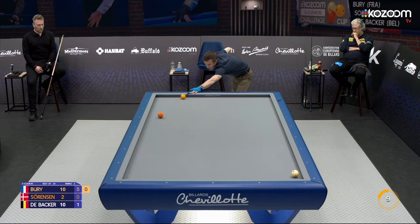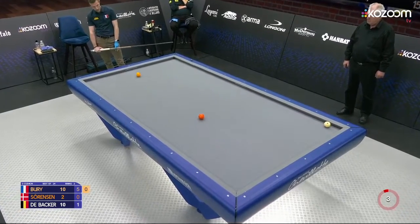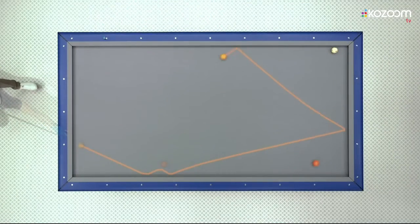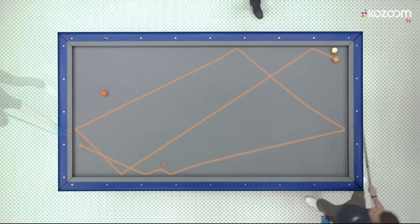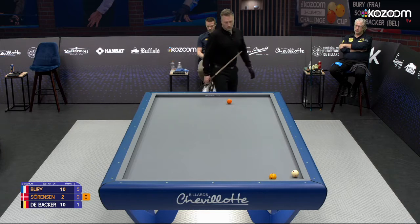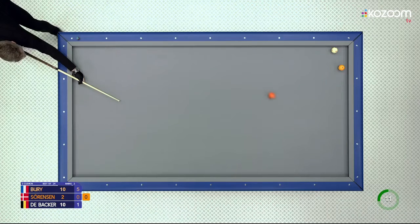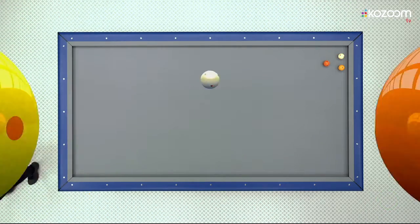So Bury is thinking like I do. Cushion first, five cushions around the table. One plus five. There he can escape the kiss. Jakob has a six cushion bank shot, I think. Not a bad try.